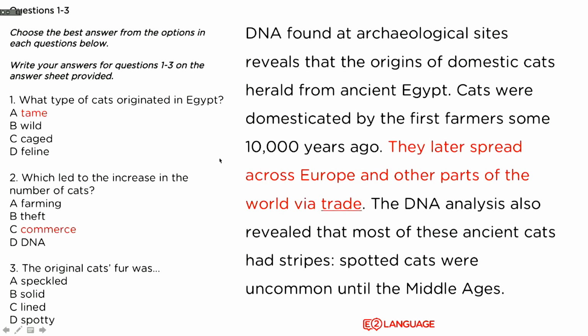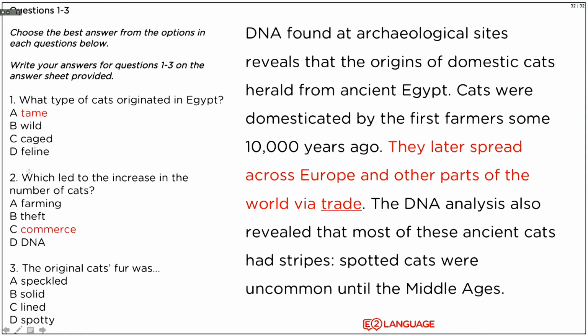Number 2, let's have a look at the question. It says, which of these, A, B, C, or D, led to the increase in the number of cats? Well, this says they, that means the cats. The cats, the domesticated cats, later spread across Europe and other parts of the world via trade. So they spread. So that's the synonym for increase.